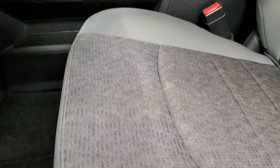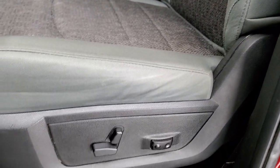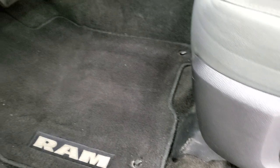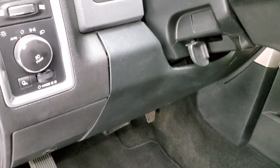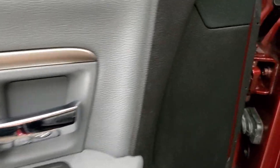Inside, the seats are gray cloth. No rips or tears on there. That's in really nice shape. It does have the power driver seat, lumbar. This one has auto headlamps, power windows, power locks, and power mirrors. We'll hop inside.